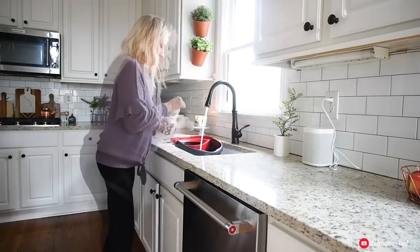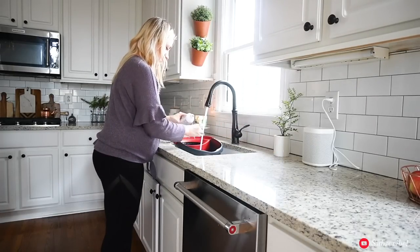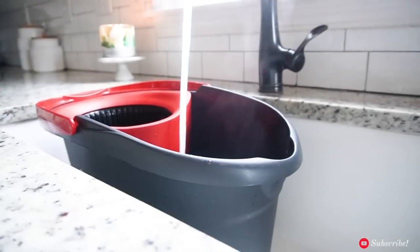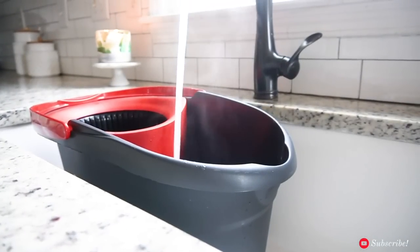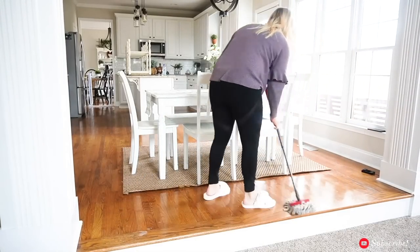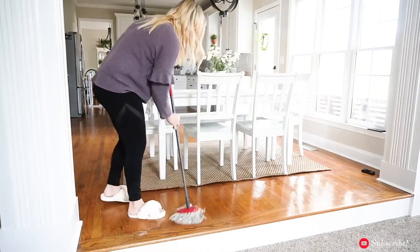Today I'm using my O-Cedar mop. This is my favorite mop that I've ever had. I've only had it for a couple of months, but I will never go back to a different kind of mop. I love this thing, and I just filled it with really hot water.